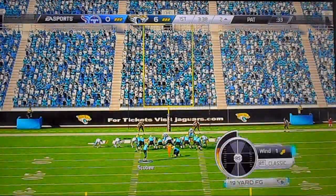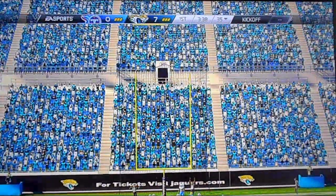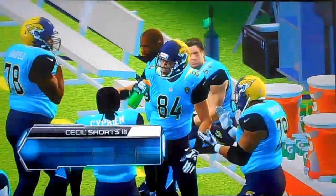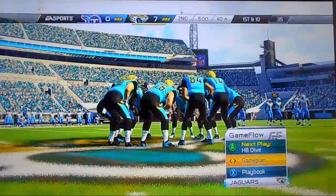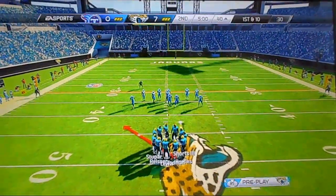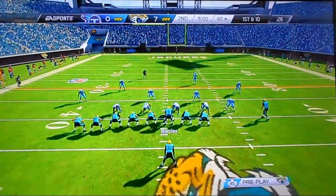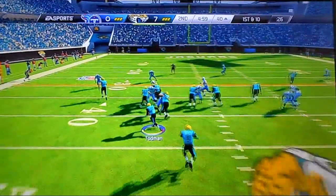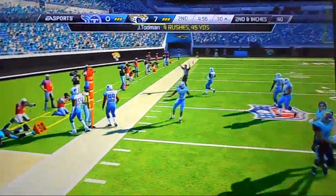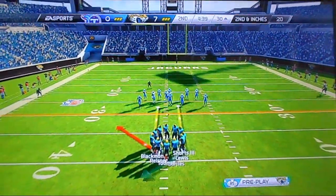The Jaguars line up now for the point after. Inside of the uprights. After the long game, let's see what they do here. On first down, it's back to the ground game. An off-tackle run, it's a staple of all offenses in the NFL.